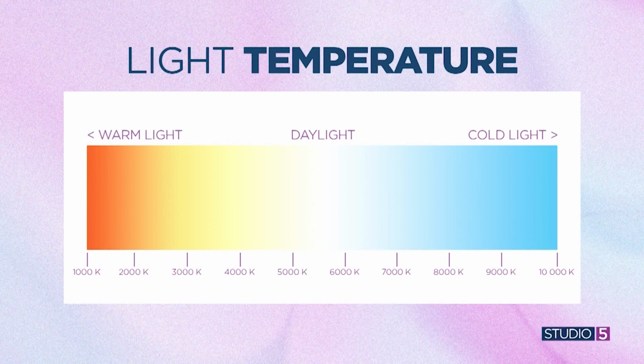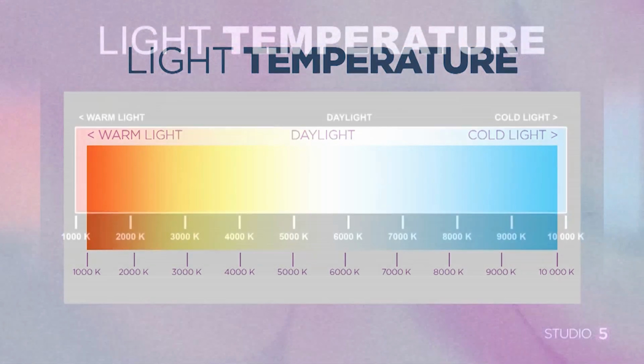So we're looking at what, a Kelvin bar graph? Yeah, Kelvin. You can see on the far right, we have the super cold blue, which we don't want to feel. That's the point of this whole spring thing, right? Yeah. And if you go more towards the left, that's where you get the warmer tones. So I say 2,700 to 3,000 Kelvin.